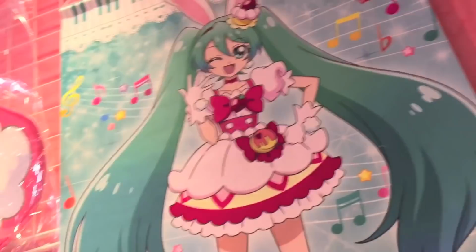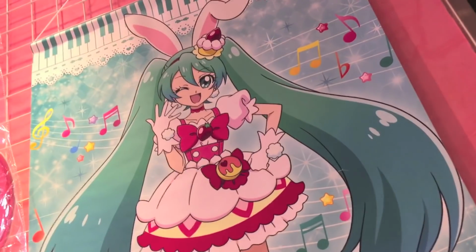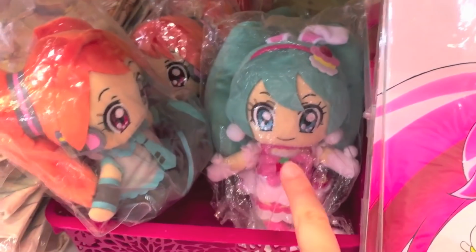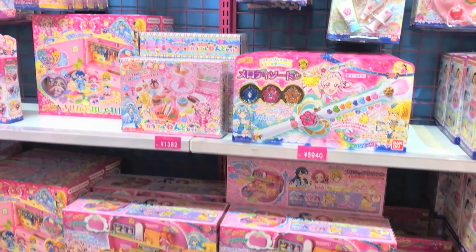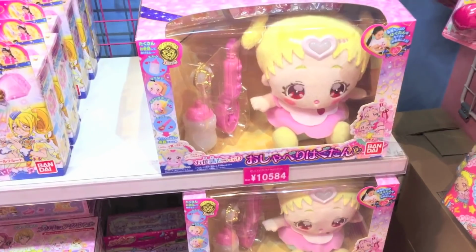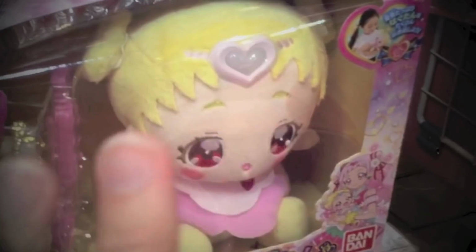There's still some vocal karaoke call-up stuff here, which is really cute. The Ichika one, where they traded outfits, which is so cute. And lastly, these are toys for the kids, like the main weapon as well as the baby, which I have conflicted feelings about.